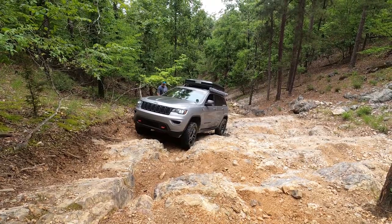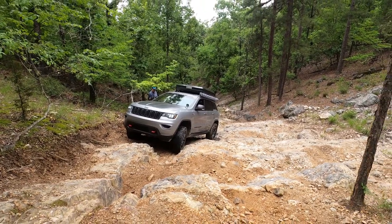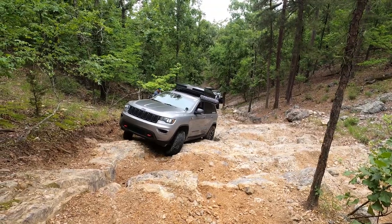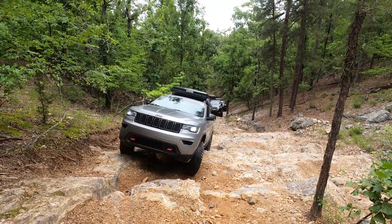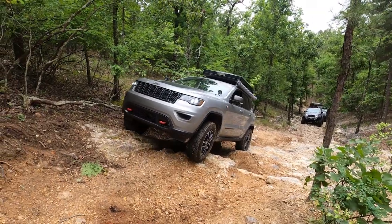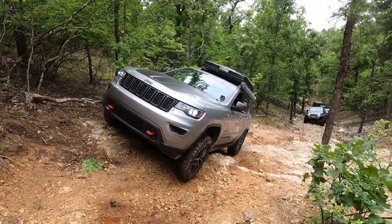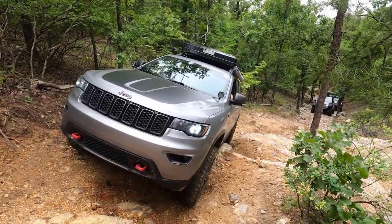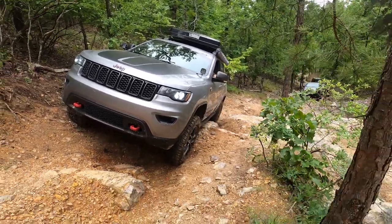Just stay in it. You're good. Stay in it. Stay driver. You're trying to crawl up on the street back here. There you go. Just stay in it. Now straighten up. All right, come passenger, come driver. Right there. You're on your rock rails. There you go. Keep going.